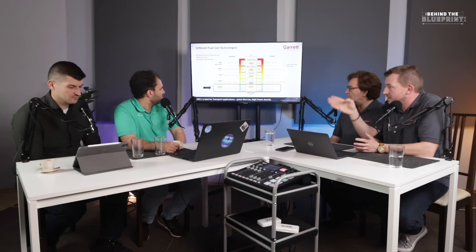SOFC is a high temperature fuel cell running between 800 and 1000 degrees, which is very useful for power generation or stationary applications with big systems, but obviously it's not possible for automotive, and everybody is now focusing on PEMFC. It uses a Nafion membrane in the middle to separate the oxygen side and the hydrogen side on the anode, with the drawback of running at far lower temperature, between 60 and 80 degrees, and with a lot of challenges due to that low working temperature, with the heat management I was quoting a few minutes ago.